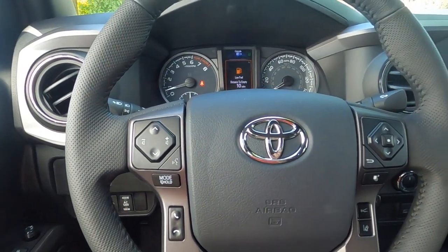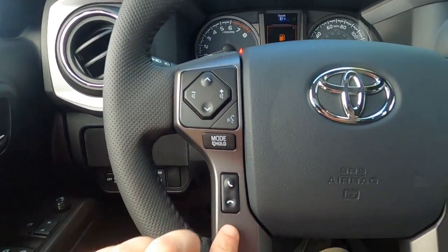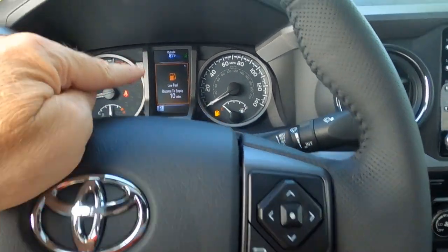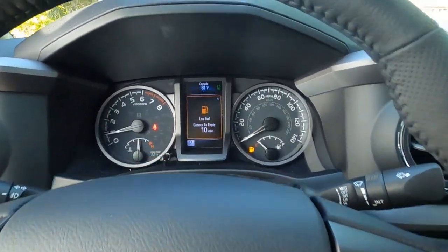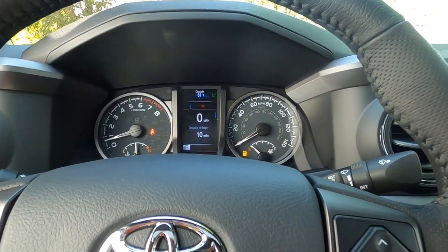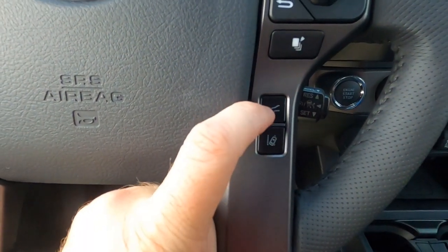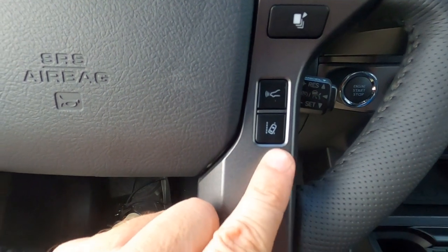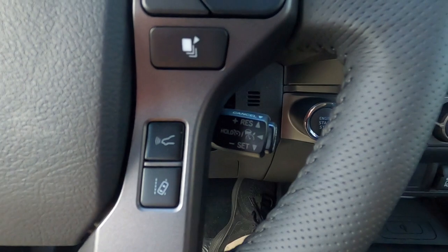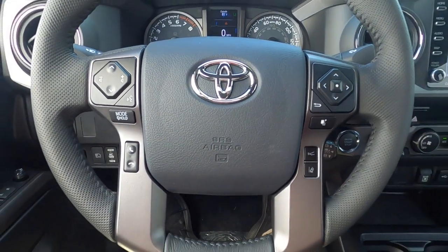Standard Toyota controls, so sound system, volume controls, Bluetooth connectivity here, information center controls, so the information center's up here, and this controls what displays up into that area. Controls down here for your dynamic cruise control, that's the sensitivity control. Here's your lane departure on-off switch, and then the cruise control itself is right down there. Let's see if we can get some light in there. There you go. Driver's side airbag, of course.